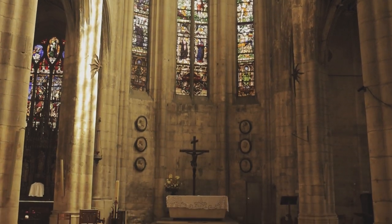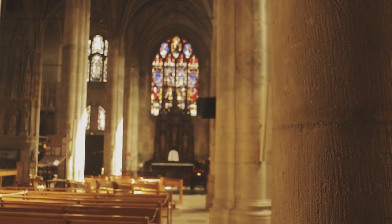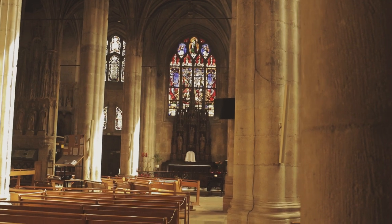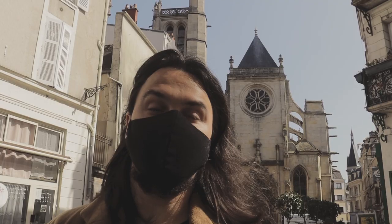It's extremely unique because the church has a layout that is unusual compared to other churches. Normally they're in the shape of a cross, but this one is a little bit strange. It's an unusual shape. This church is called Saint-Aspais because of Saint Aspais.